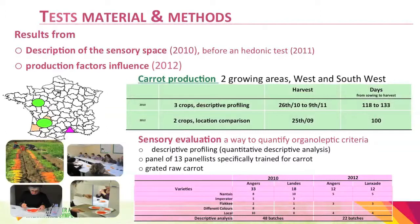I will present you results from different tests. First, a descriptive analysis performed to evaluate the carrot sensory space. This work was done before a hedonic test in order to choose samples. Then, results of trials on the influence of production factors, mainly on the temperature in two locations.